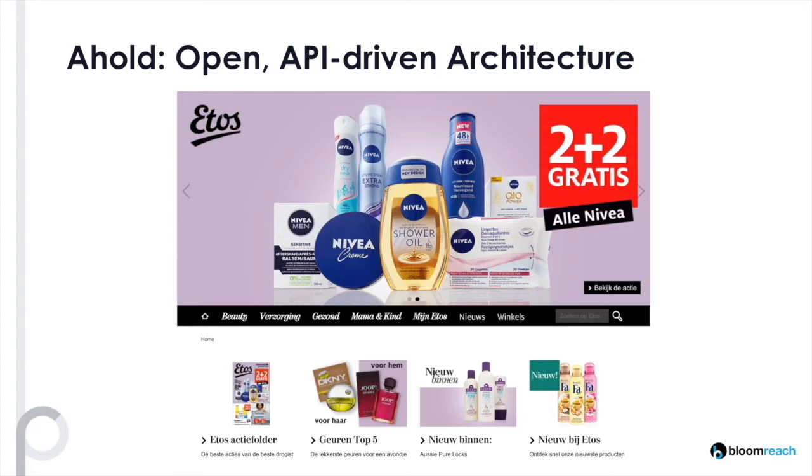Inside their organization, they have a hugely complex application architecture as well, including single-use apps for registering of information, through to marketing campaign applications that have been built and rolled out into production. So we're in many talks with Ahold in terms of how our architecture can really help to support their business.